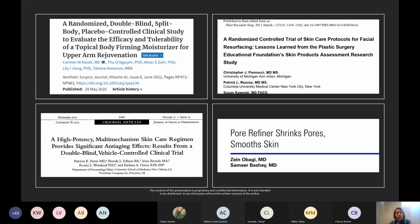All right, so when we look at different types of publications, here are some examples. The first top example, I took it from my work site. I like this publication from the ASJ, a randomized double-blinded split body placebo-controlled clinical study to evaluate the efficacy and tolerability of a topical body firming moisturizer for upper arm rejuvenation. It's a mouthful, but let's just break it down.